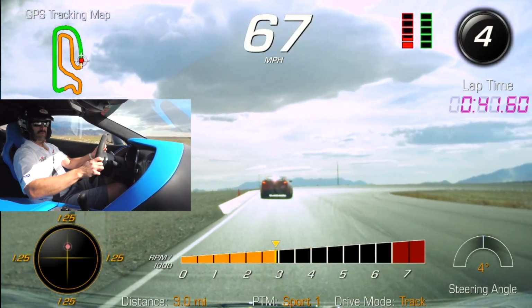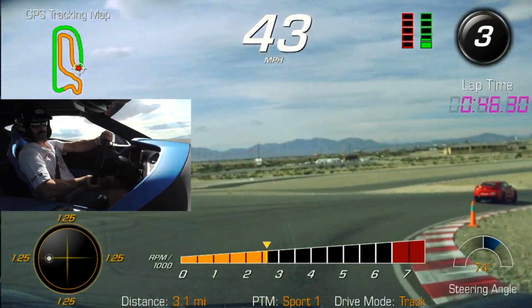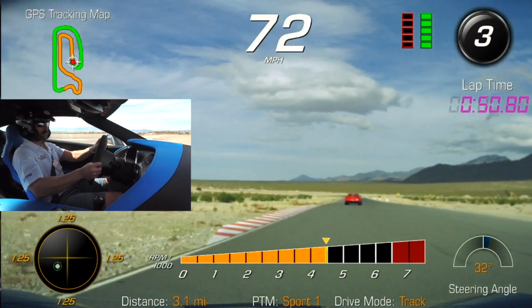Looking good here, Eddie. Let's use that brake, help it turn in here. Get down to the red and white curb here, right at that apex. There you go. Oh, perfect right there, Eddie. That's awesome. Now use up that track on exit. Just like that.